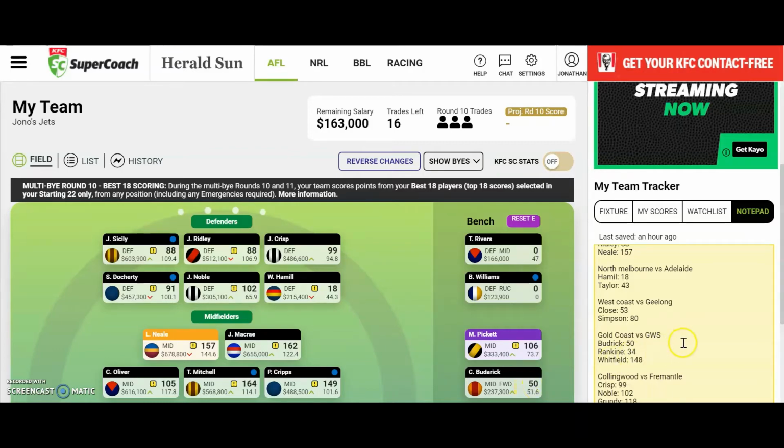So some of my players in this were Buderick, Rankin and Whitfield. So Buderick scored a respectable 50. I think he was a lot better in the first half than he was in the second. Rankin didn't have a great day and scored 34, but I think he still has a lot of cash to make, and he could at any time do a breakout game of 100. He's just that sort of player. Whitfield, excellent, back to his best, 148.